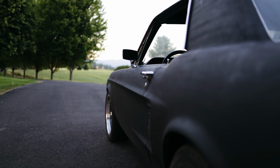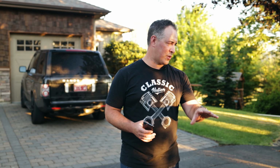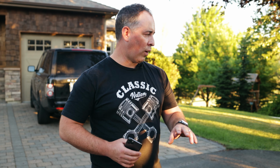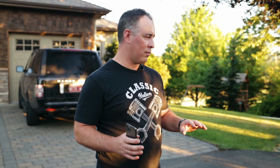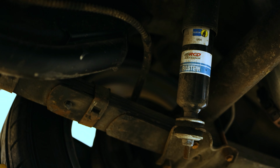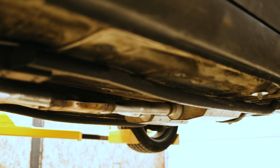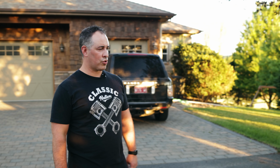Yeah, somebody took a lot of time to dial in the suspension. It's got specialty spring rates on the rear springs. Coils in the front are dialed in, Bilstein shocks. It's got welded-in subframe connectors. So the spirit of it is somewhat of a track car already. I think it drives on the street perfectly.